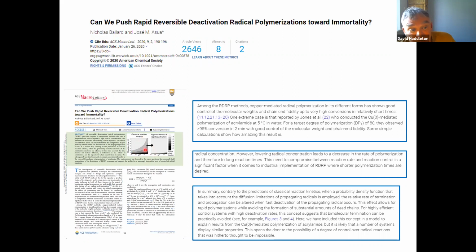And again, this was fantastic, because what he starts in his paper, he says that an extreme case reported by Jones, which is the paper I just told you about, shows you that the reaction is really fast. And he says some simple calculations show you how amazing that result is. Well, when somebody tells you something's amazing, they're either telling you they don't believe you, or they're telling you you've done a super good job, right? It's about 50-50 either way.